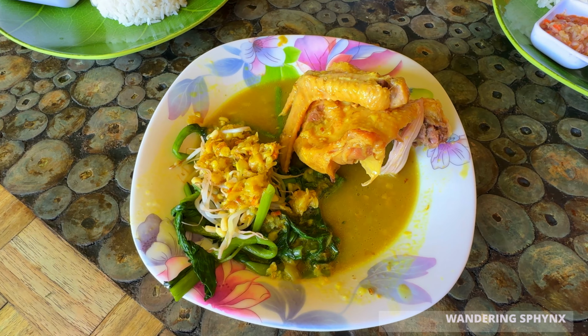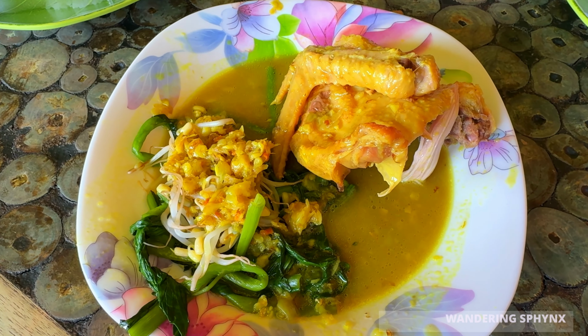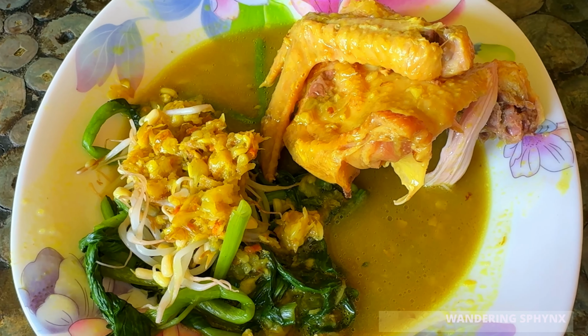But for those of you who can't take spicy and still want to try ayam betutu, here at Mentempe they also offer an alternative, non-spicy, and you can also have it roasted. So everybody can enjoy the dish.